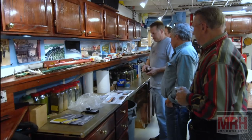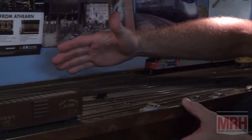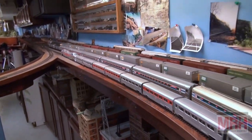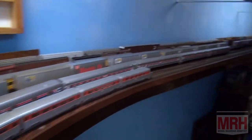The next thing I want to talk about is the structure of the yard. This is not very complicated. It's only about 16 inches deep. It's wide enough to hold 7 or 8 tracks and allow me to have 7 trains on and a pass-through track at the same time. It's all straight and level.